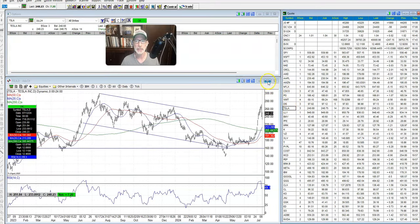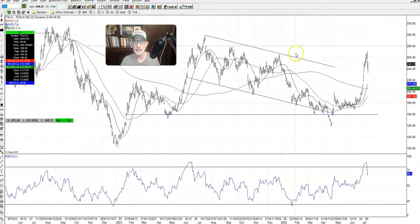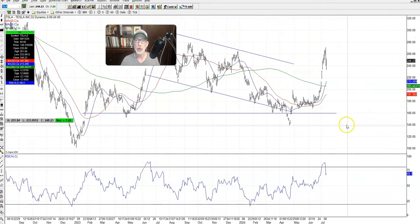Tesla. We've got to talk about Tesla. Tesla finally had its blast higher, had been in the downtrend. You can see the downtrend was consolidating and then finally moved higher. But look how overbought it got on the RSI, which coincided with the move with the top right up here. So it sold off a little. It's come back down, so it's not as overbought.